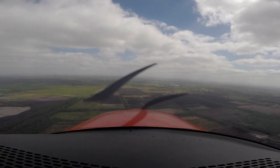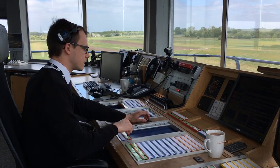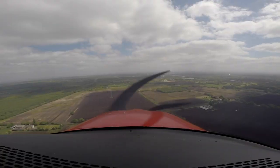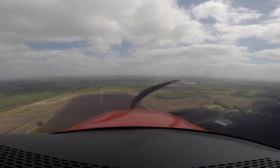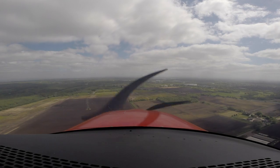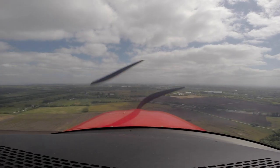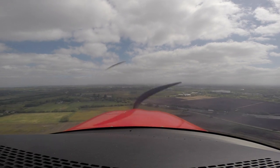November 7 Echo Uniform, finals. November 7 Echo Uniform, runway 08 left, low approach, go around at your discretion. 050 degrees, 11 knots. Low approach, go around, November 7 Echo Uniform. Right, so now if we go any lower, the flags will stop wagging. So it's up to you what you want them to capture. Keep them. You're doing several, aren't you? Yeah.